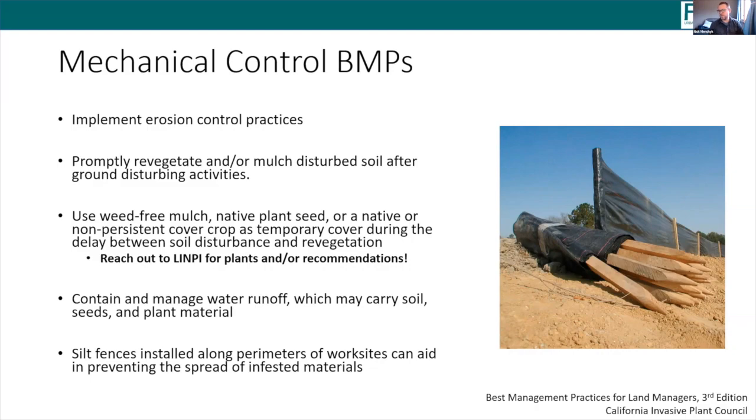So using silt fences and those types of things to manage that runoff when we're doing this mechanical control is incredibly important. And like I said, most of the time it's going to be dictated that you have to do these things for various reasons.